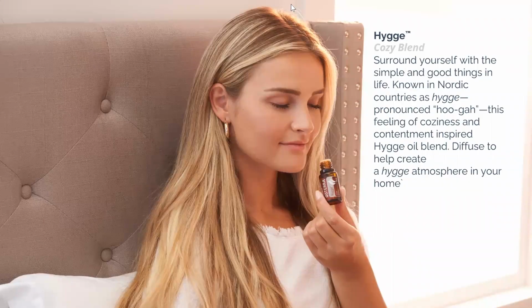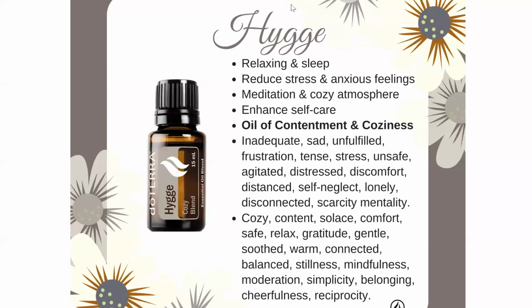Now, I want to talk about this oil called Hygge. If you were to pronounce it the way that we're taught to pronounce, we would say Hygge, but it's pronounced Hygge. It's the cozy blend, and I love this oil. It's a beautiful, brand spanking new oil. It is a blend, so let's talk about what's in it. These are all the benefits: relaxing and sleep, reducing stress and anxiety, meditation, and it makes for a cozy atmosphere. It is the oil of contentment and coziness.